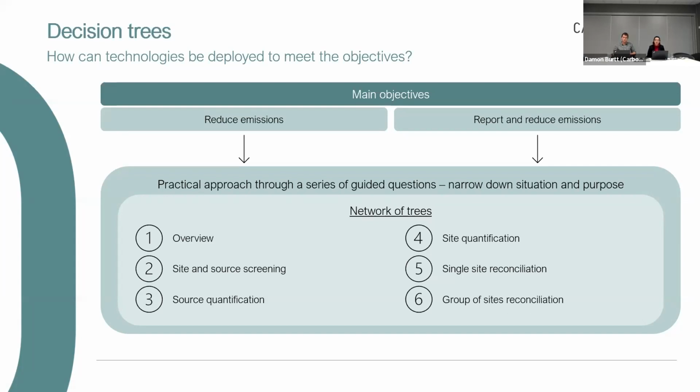So let's say you've chosen your technology, you've gone out there, done some observations or some measurements. That's already a great step, but that doesn't necessarily answer your question of, does my site level make sense with my source level when I do quantification, for example? So on top of that, and this is available in the report, we've developed a series of decision trees, which are, let's say, simple yes/no questions that an operator can follow to answer a number of questions.